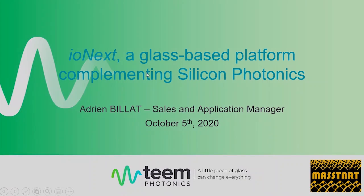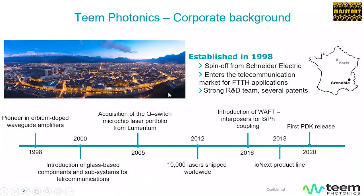Since my colleagues on MASSTART have at length presented the challenges of data center interconnect so far, I'm going to focus on our ioNext offer, which is, as the title indicates, a glass-based platform, so passive photonics, as we'll see, that we hope can leverage synergies with active platforms like Silicon Photonics.